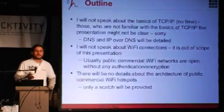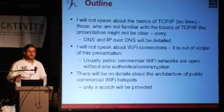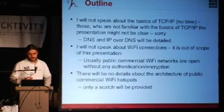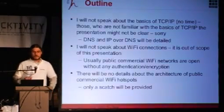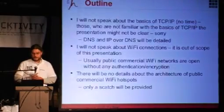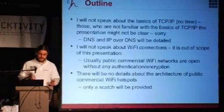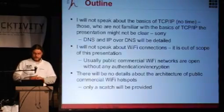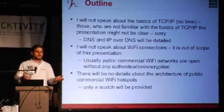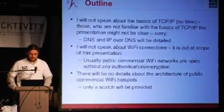Anybody here who doesn't know the basics of TCP/IP? None, right? DNS. I will talk about the essence of DNS. Conceptually, it will be necessary because if you misunderstand something, then you should still not misunderstand IP over DNS. And IP over DNS is a technically very interesting solution that I will detail.